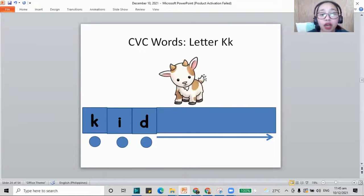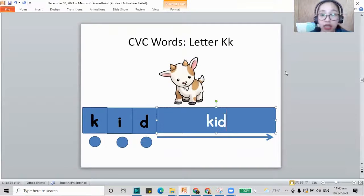Another K word, the baby goat is called a kid. Let's have the letters K-I-D and sound it. K, I, D, kid. Let's spell the word kid. K-I-D, kid. The baby goat is a kid.